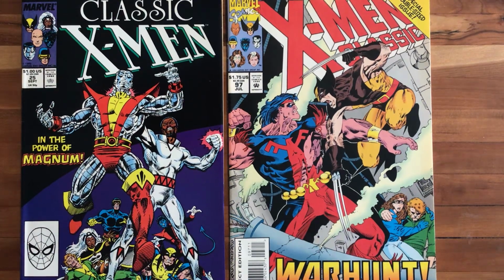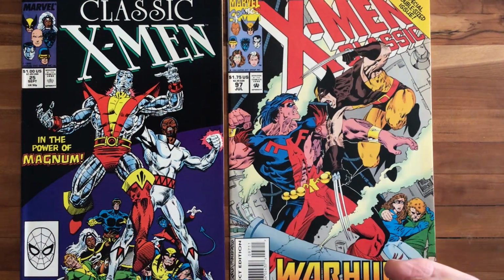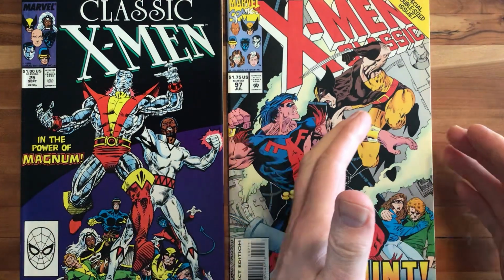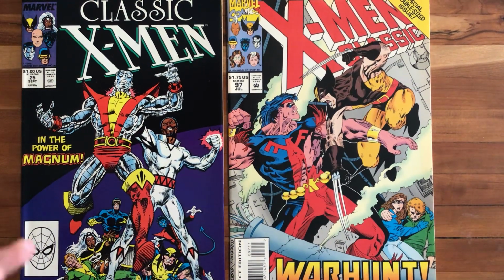Today, I would like to discuss my 10 favorite Classic X-Men or X-Men Classic covers. Now, for those who don't know, in the later 1980s, Classic X-Men, which would later be retitled as X-Men Classic, allowed us to purchase reprints of those hard to find Byrne or Cockrum issues of the Uncanny X-Men, basically when they were restarted with number 94 and Giant Size X-Men number 1.